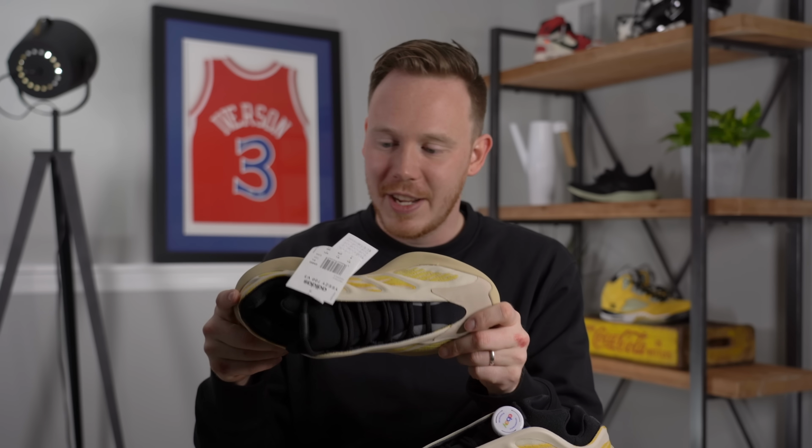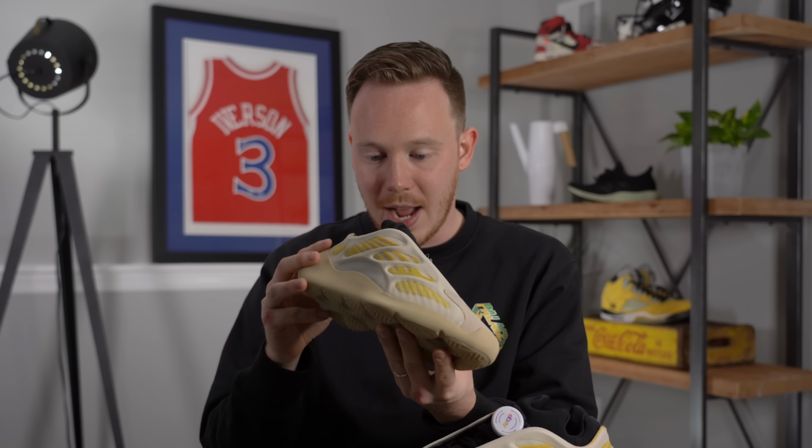It's an interesting colorway of the 700 V3. It's not my favorite, but hey, I'll rock with it. I got it for a good price. I think I got it for pretty much retail, to be honest with you. But let me actually test the tag and see how it works.